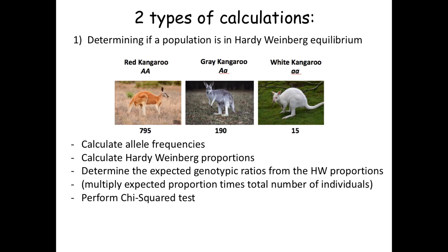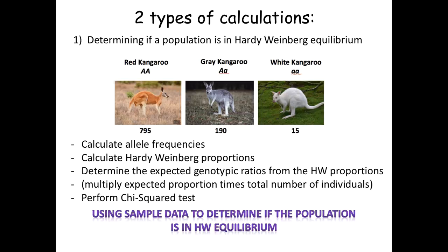So let's review the two types of calculations we've talked about so far. The first is we use to determine if a population is in Hardy-Weinberg equilibrium. To do that, we calculated the allele frequencies, the Hardy-Weinberg proportions, so these would be P and Q, the alleles. We determined the expected genotypic ratios from those proportions, based upon the total number of organisms in our population. That's where you multiply the expected proportion times the total number of organisms, and then you perform chi-square tests. We did this one in class, and we determined that the population was in equilibrium.